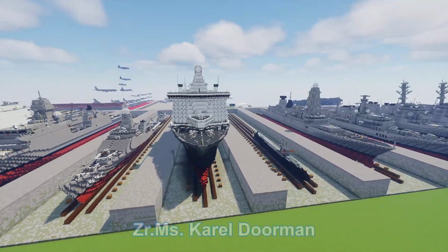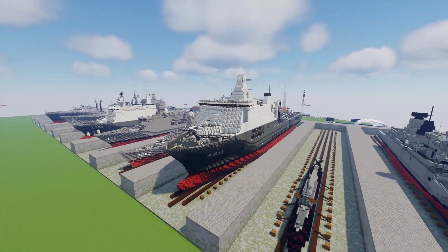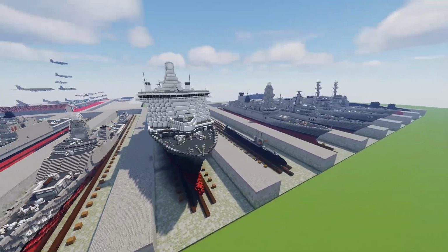This is the ZRMS Karel Doorman. It's actually named after a Dutch naval officer during World War II. And this is the largest ship of the Royal Netherlands Navy.